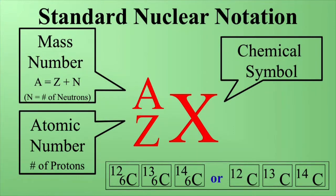This is the chemical symbol. It goes in the place of the X. The Z is the number of protons, and the A is the mass. The mass is actually the protons plus the neutrons. So if you want to figure out how many neutrons, you have to subtract Z from A. We're going to show you that down here in the bottom.